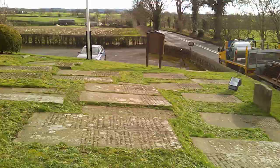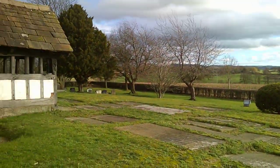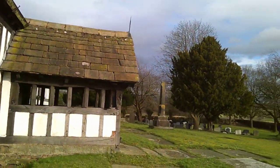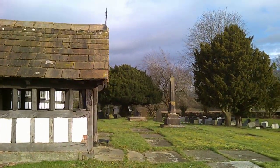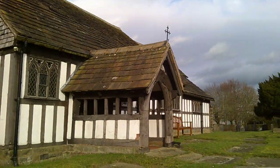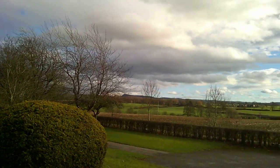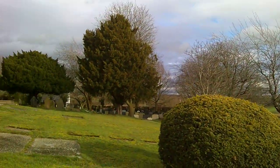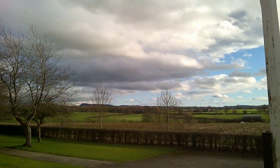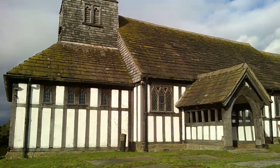You can see here these stones laid flat like that. This is a tradition in this area. And there we're back to the porch and the south side of the church. And it's such a beautiful little building. And you can just see over there's the cloud, and Mow Cop is not very far away. And Congleton is over there. And so as you come up from Congleton, you're greeted with this lovely building on the hill.